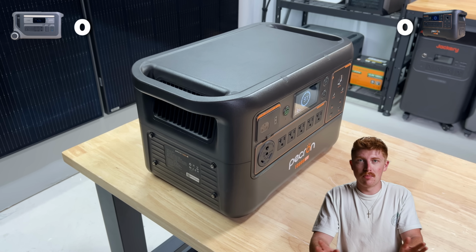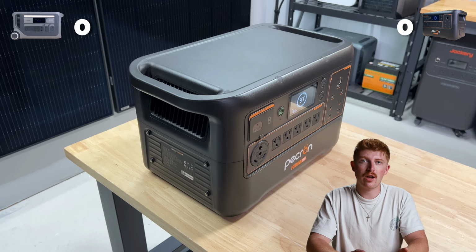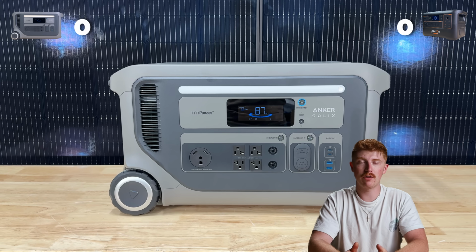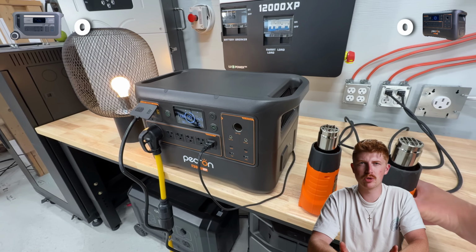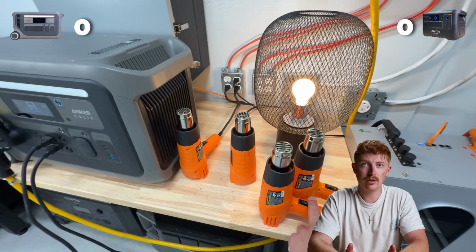But besides that, let's jump into it. Let's put them in the ring and see who comes out on top. So starting off, nothing crazy. They're both pretty equal here. Both have 3072 watt-hour batteries. They both have 3600 watt inverters, and they both surge pretty well during our testing. Neither one was really better than the other. So for the first 3 points, they're all ties.